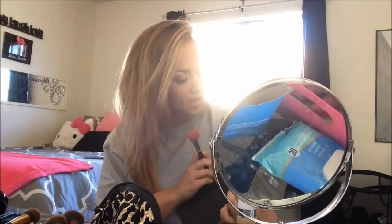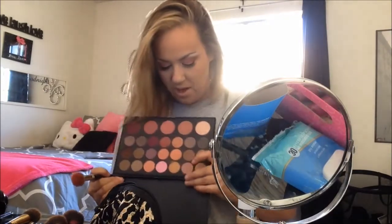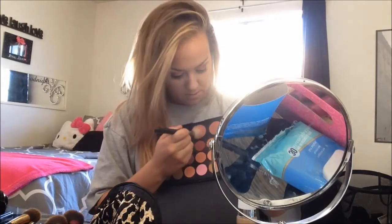It's just this MAC blush brush. I'm just going to go in first with this pinky blush in the very middle. And I'm going to put that on the apples of my cheeks. So right on the apples. And these are very pigmented.